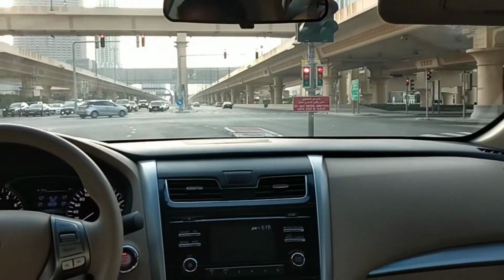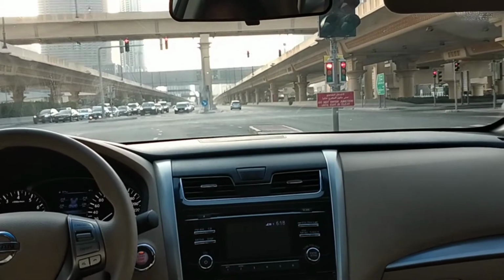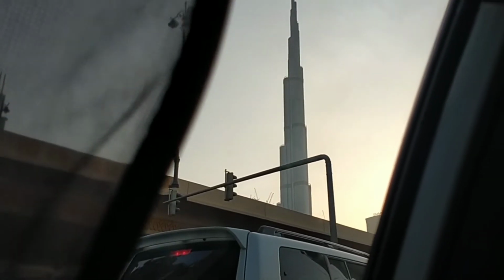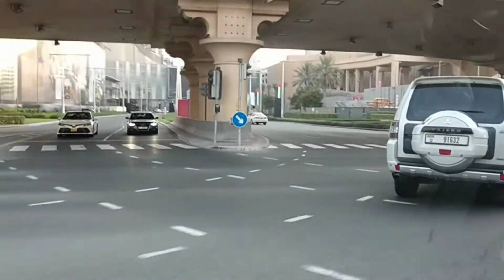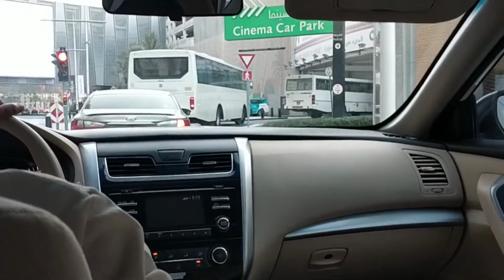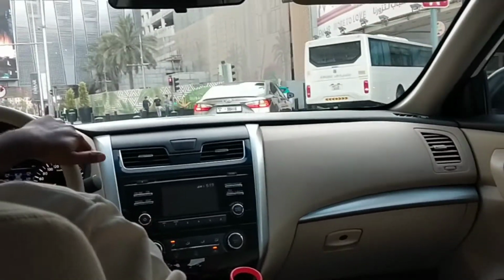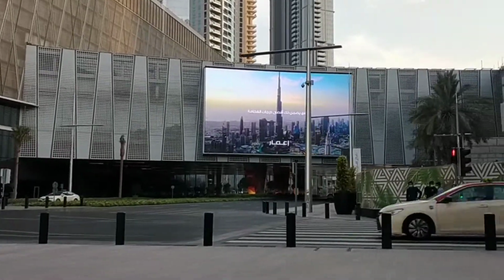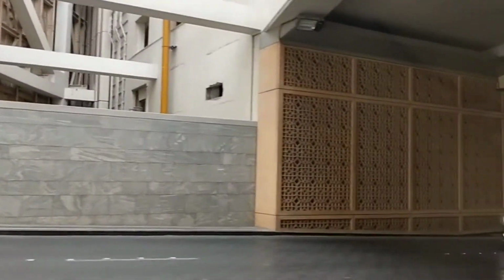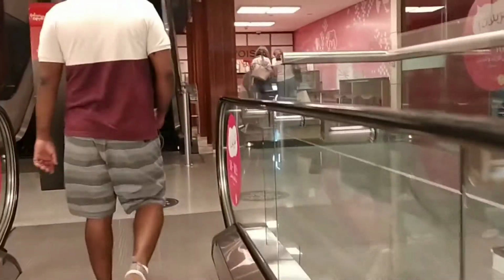And now we have reached Dubai Mall and we are at the signal. So we're waiting. On the left side is Dubai Mall. So I'll show you. Oh, that is the Burj Khalifa. Now in Dubai Mall.